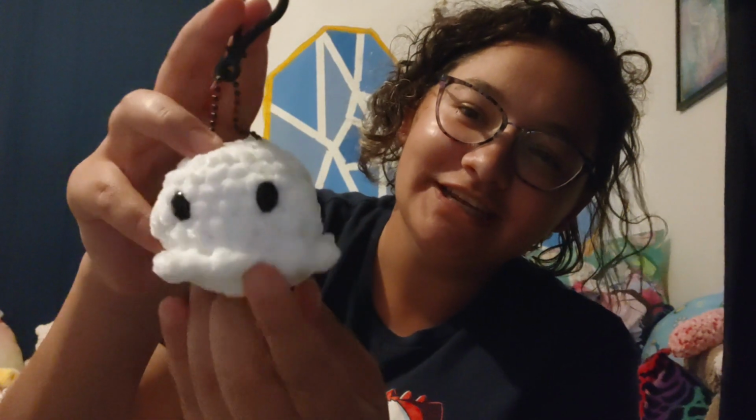I actually made a little ghost, which was a pattern I'd saved for a while and wanted to try making. Seeing it on camera, it doesn't look as bad as I thought it would. In person, I'm just like, I don't know about her. But it's just a little on the thick side.